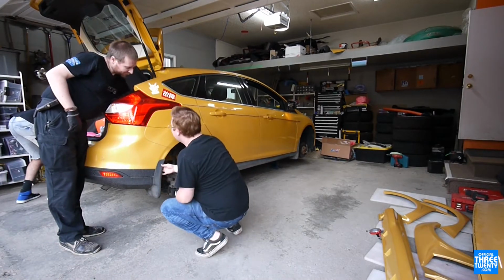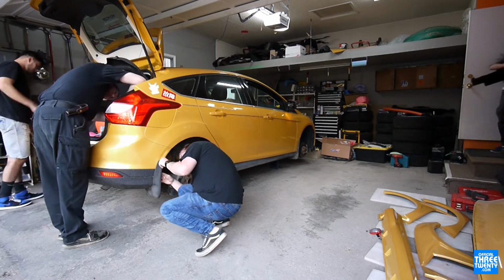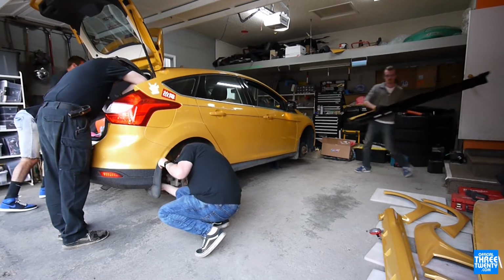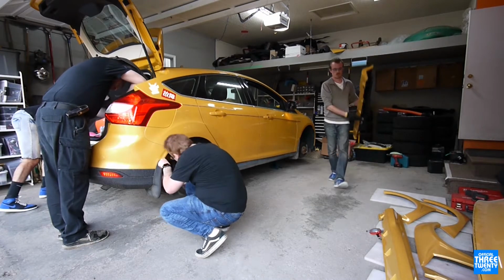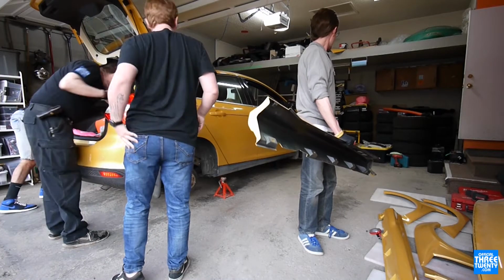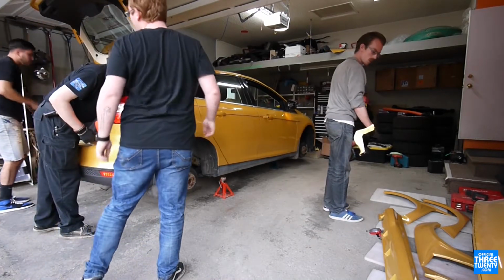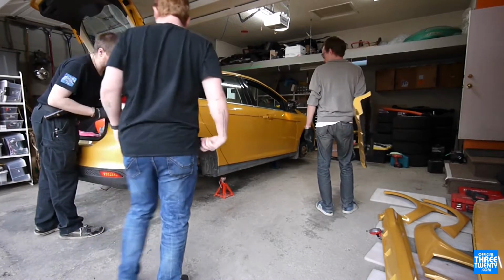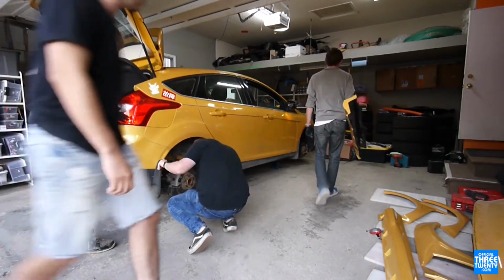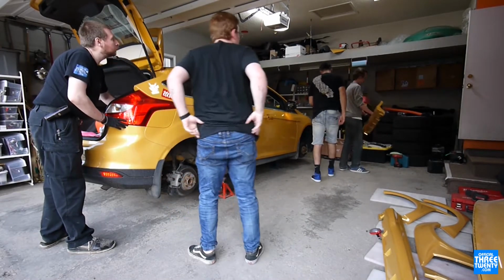Yeah, there's an 8, you gotta take the mud guards off, and then there's a fork there. Alright, that's everything. Cool. So we gotta take the mud flap off first. Yeah, mud flaps have to go too. These stickers don't come off very nicely because it's reflective.